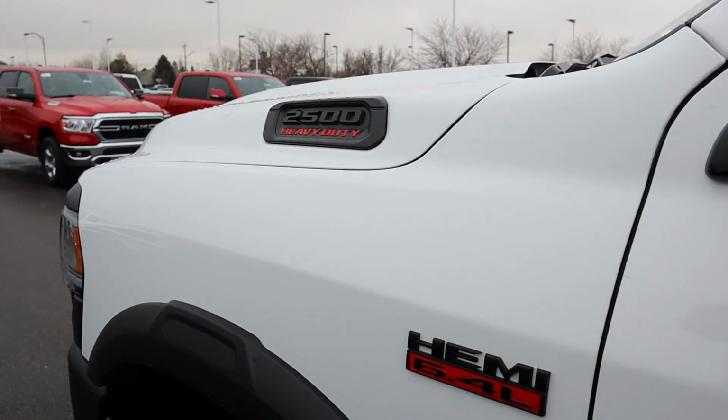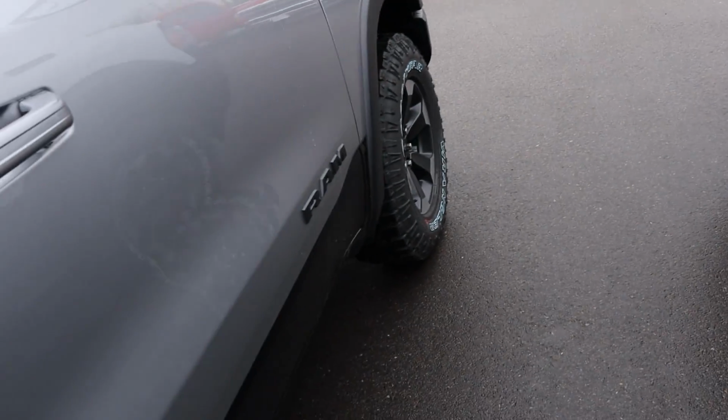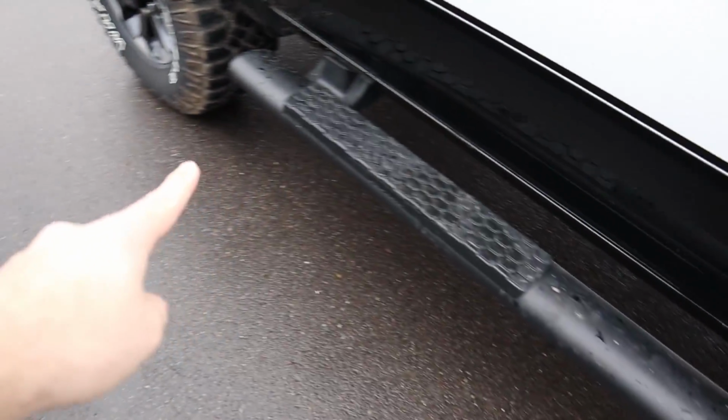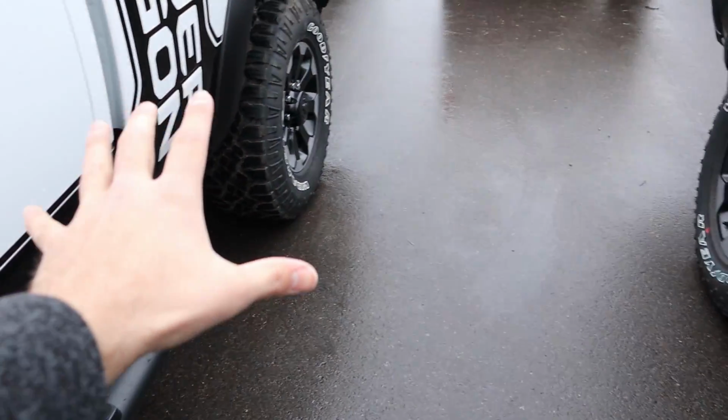Got the little Hemi badging right there again, that 2500 badge. And then other than that, Ram on the side. This one's two-tone, goes all the way down the back, says Power Wagon on the side. Do have side steps from the factory. No side steps, but this one's also two-tone, so they kind of match in that respect.